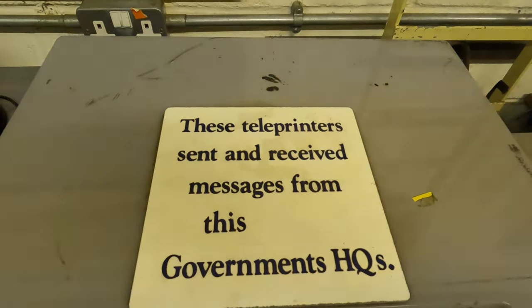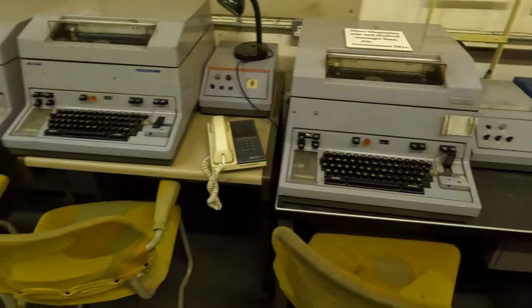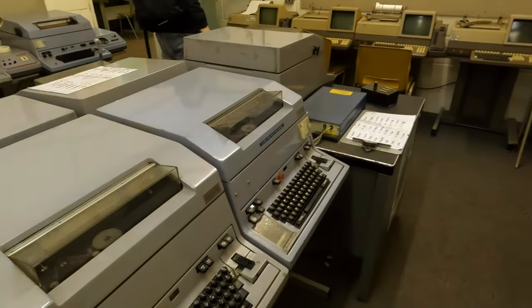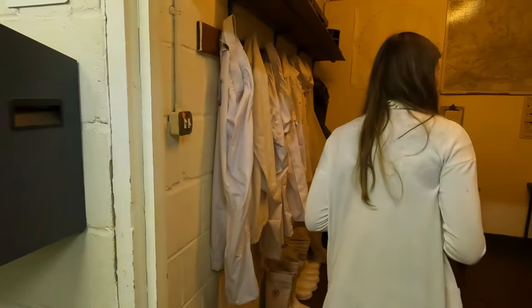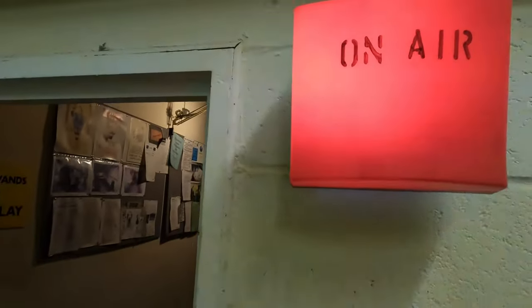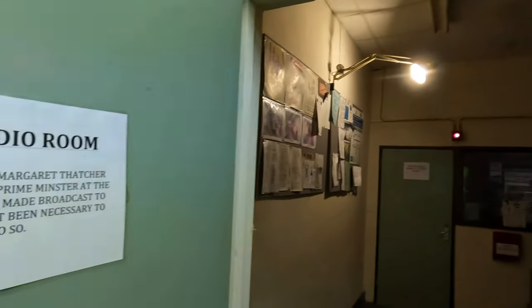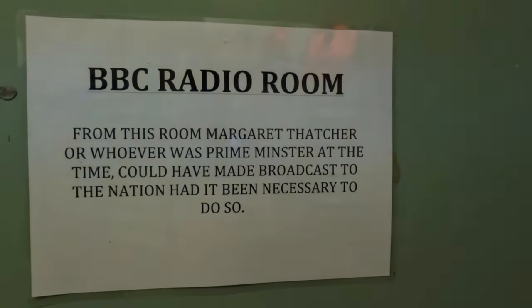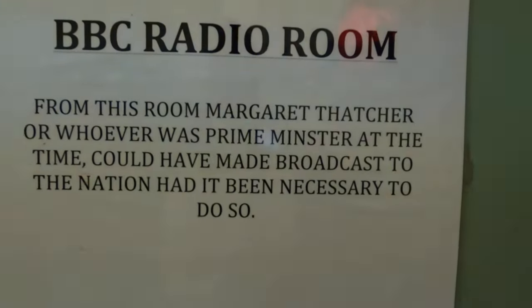These teleprinters sent and received messages from this government HQ. It's a lot more primitive, everybody, than our phones and text messages now. Margaret Thatcher, or whoever was Prime Minister at the time, could have made broadcasts to the nation had it been necessary to do so.